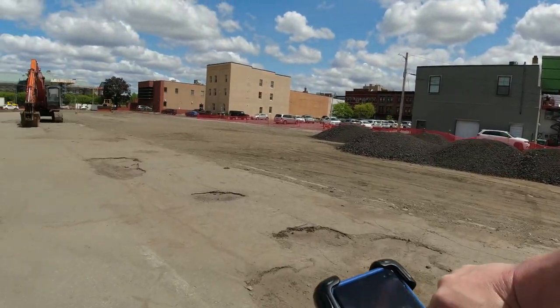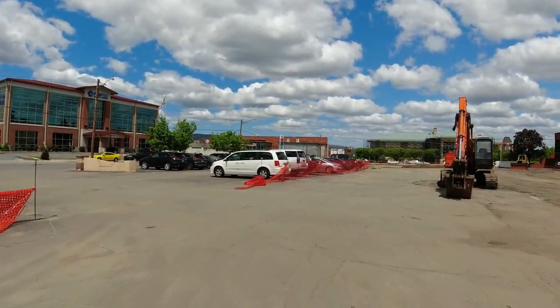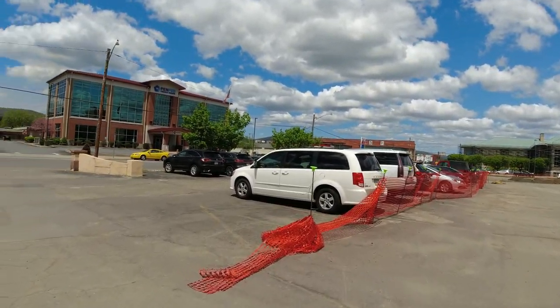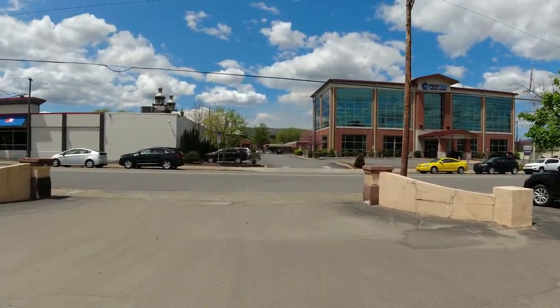And now they're just kind of filling in the lot here and going to prep it for construction. So when the new building does get constructed, I'll bring you back for another update. But yeah, that was pretty much it for this little tour here.